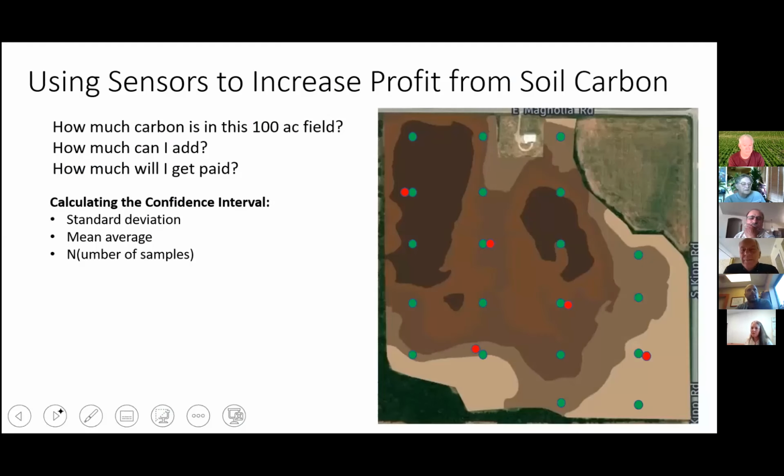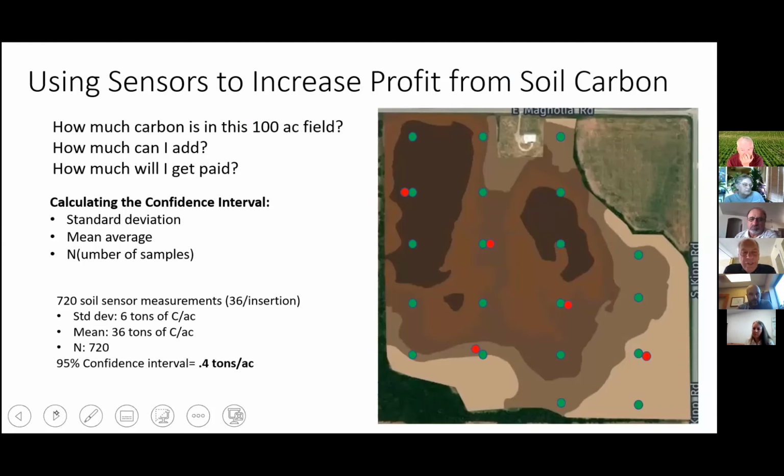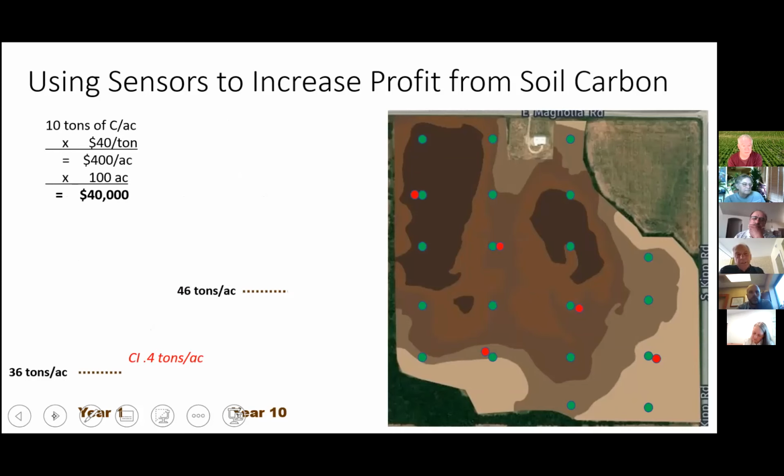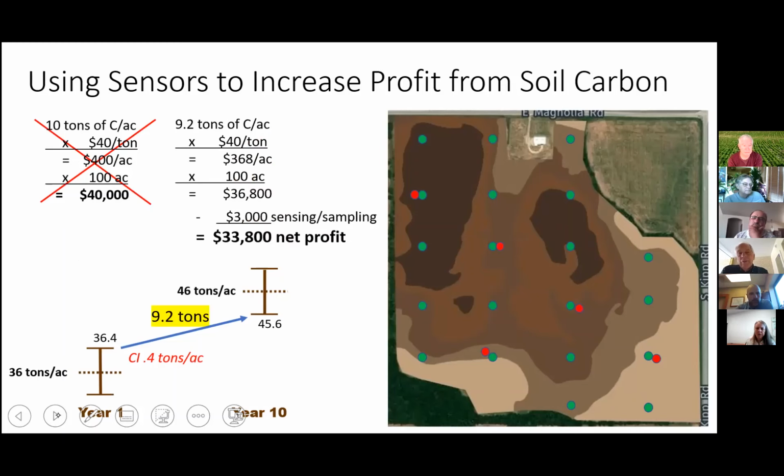There we go. Yes. So what that means then is we reduced the confidence interval down to 0.4 tons because we took a sensor reading at every one of those, every inch of insertion. So we're using soil sensor measurements to increase the number of samples. And so that's how we get the 95% confidence interval at 0.4. So now we apply that to this metric and we get 9.2 tons. And so that way we increase the profit to the farmer to $33,800.